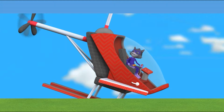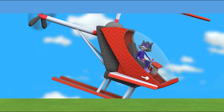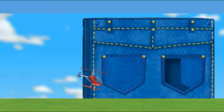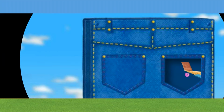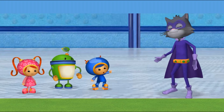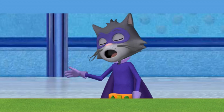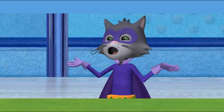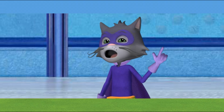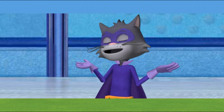Ha ha! You'll never catch me, Team Umizoomi. Not once I get to my secret hideout. Look! He's going inside of the billboard! I think we just found the secret shape bandit hideout. Hang on, everyone! Game over, Shape Bandit! Team Umizoomi! Oh, I give up. No matter how many shapes I have, I still can't build the one thing I really want. I want to build a house so I can live in Umi City.